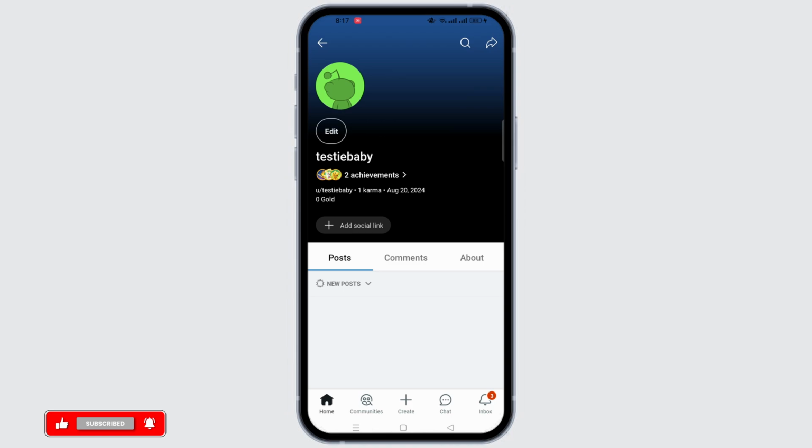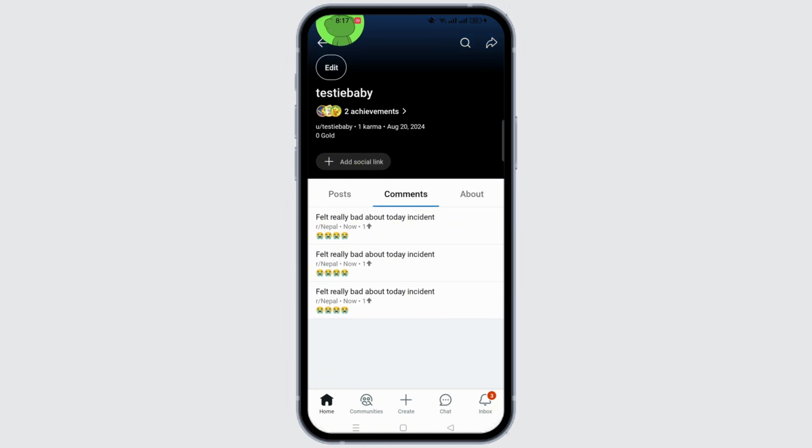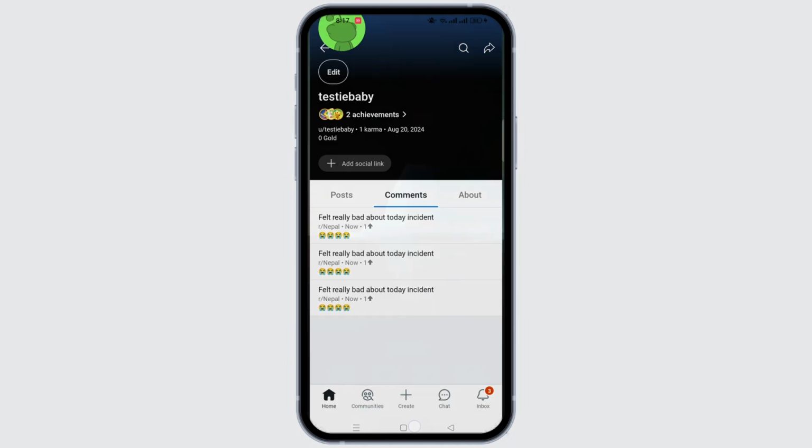From there, find the option labeled comments. When you click on comments, you will be able to see a complete list of all the comments you have made across the platform. It's a great way to keep track of your discussions and see what you have contributed to the community. So this is how you can find your comment on Reddit post.